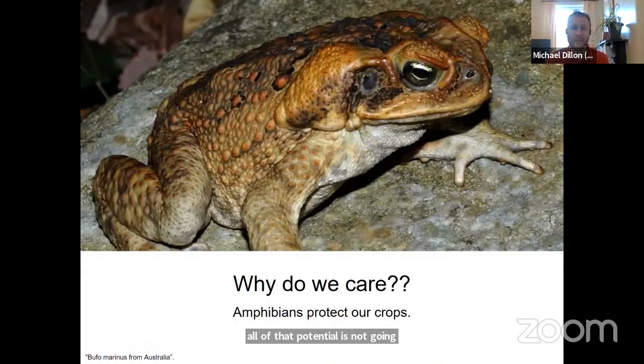They're also important to our ecosystems. Being both aquatic and terrestrial animals, they transfer, for example, nitrogen from one community to the other for use by plants. They also eat pests. This is a very, very big guy called the cane toad that's been introduced to several islands in the Pacific and Oceania to protect sugarcane from pests. So it will eat mice, sometimes rats, and giant moths.